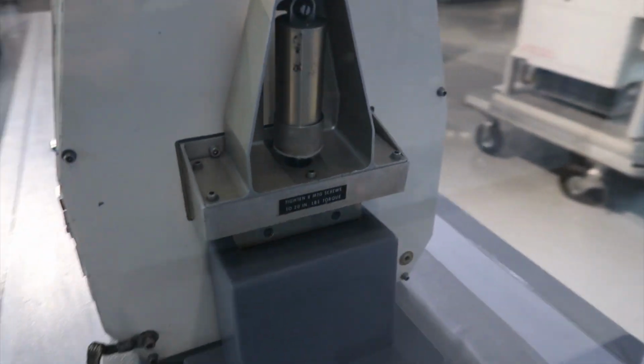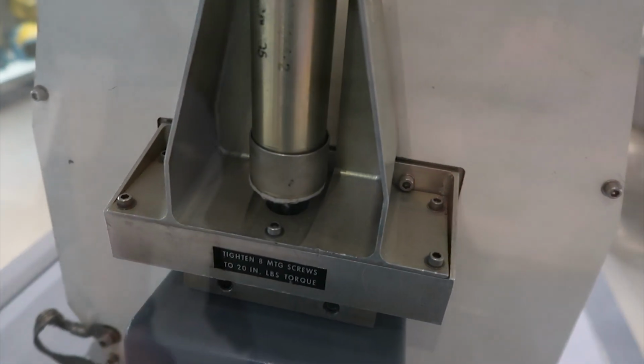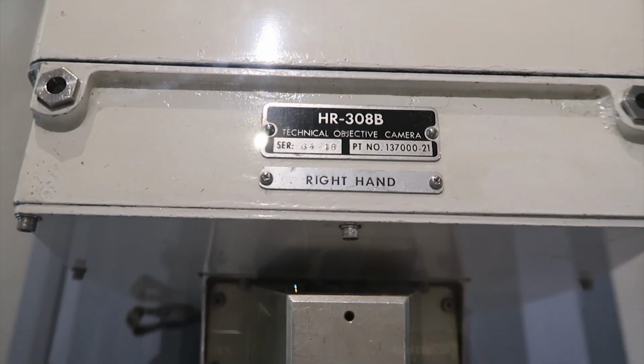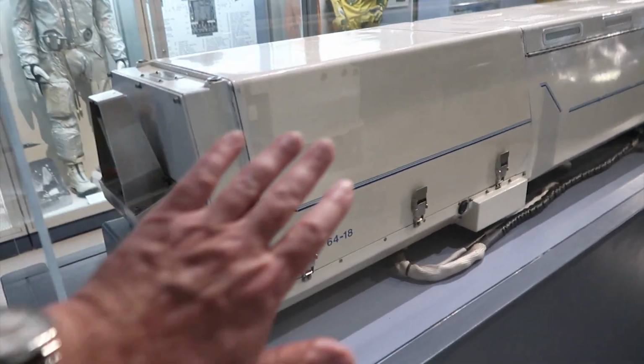But I think this is a camera unit. Is this a camera? I think it is. Oh, yes. See how smartical I am? Look at that. It is a camera. It's a big camera. Here's my hand for scale.